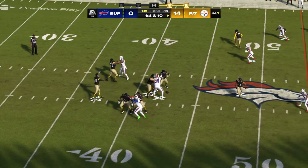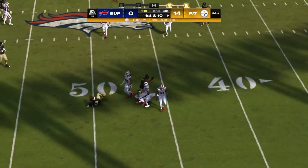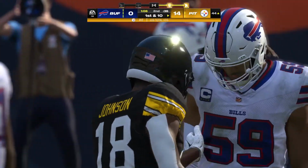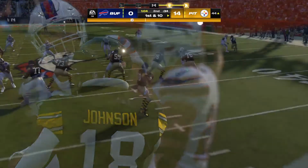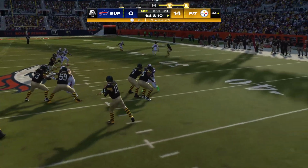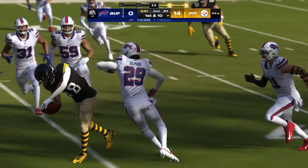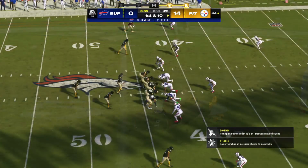Again, it's Burrow. That ball caught by the former Toledo Rocket, Deontay Johnson. 12 yards that time, a Pittsburgh first. Well, this is where reading defenses and practice time comes into play. Got to know what you're running versus zone versus man and how to run the proper route. And they just executed that one pretty well.